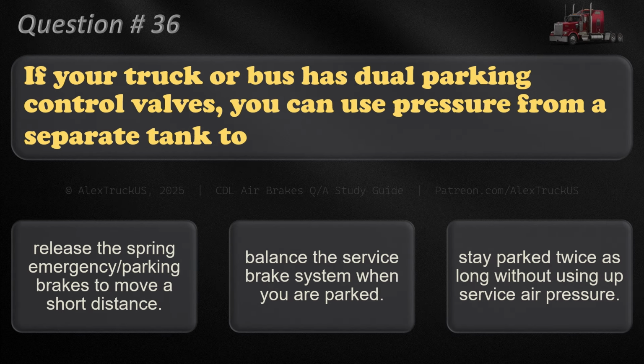Question 36. If your truck or bus has dual parking control valves, you can use pressure from a separate tank to release the spring emergency parking brakes to move a short distance. Balance the service brake system when you are parked. Stay parked twice as long without using up service air pressure.